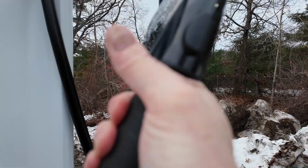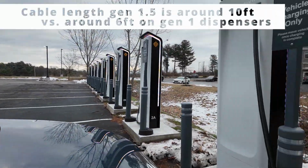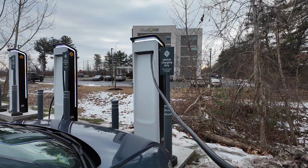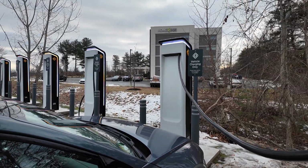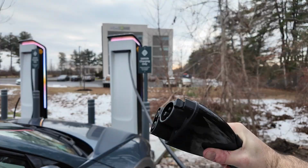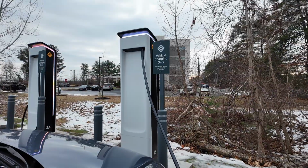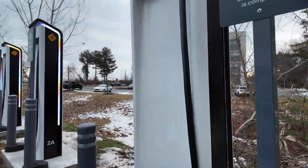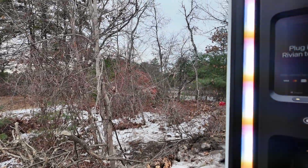So you will still have to think about it, but it's not too bad. You've got at least to the middle of the car here. So if it was a front or a rear charge port, that's not going to have any problem working. But for me, that's not going to be any use. So let's try it the other way around.